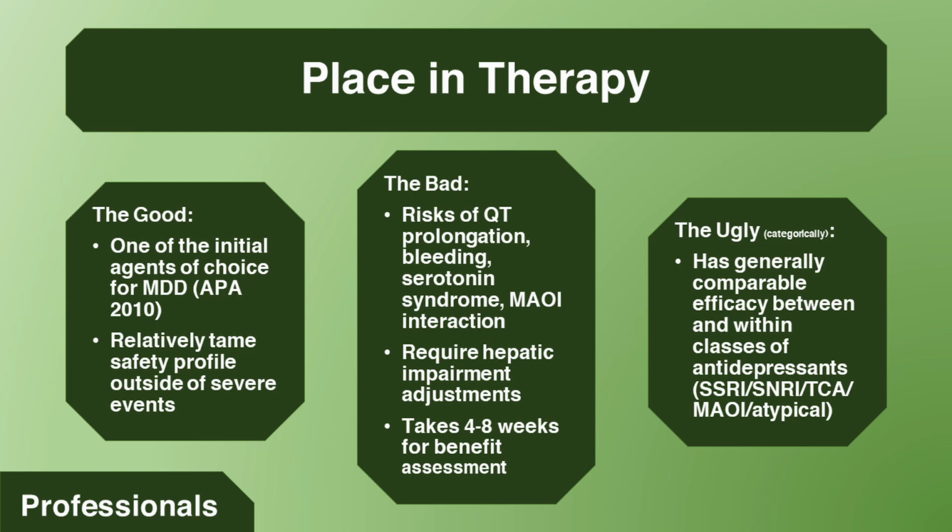Its efficacy is actually comparable with other agents within and between classes of antidepressants. This doesn't necessarily swing it one way or the other, but it does take time to tell whether this ends up being an agent of choice for any given patient.